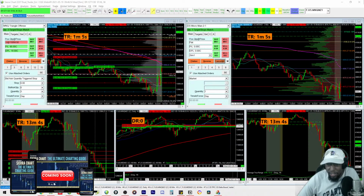Come on, short sellers, take this price lower. Even though I will be looking at this balance level here. I've already been triggered at break even. Let me put that in the journal.